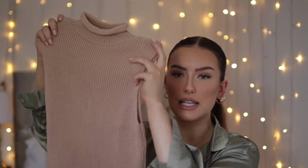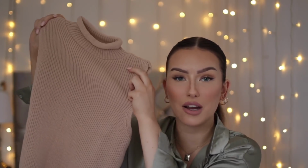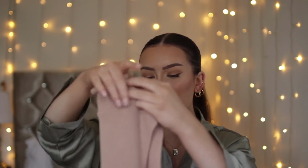It's a really pretty dusky pink colour, so I feel like paired with, again, maybe a pair of jeans or a little nude skirt. I've got a really cute nude skirt that I think would match this really well, and a pair of boots. That's the vibe that I'm going for with this. It's quite tight to get over my head, I'm not gonna lie, but I do have quite a big head, so that's probably why. But I love the fact that it is then super tight on the neck, so in terms of the fit, it's absolutely perfect as well.